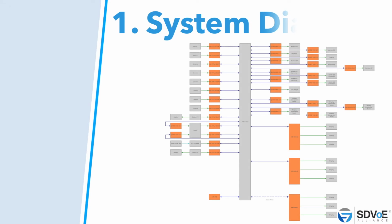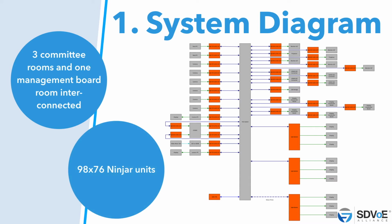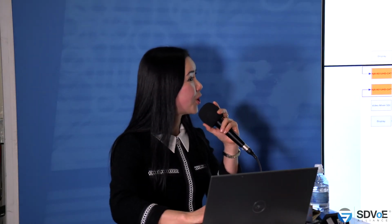It's been one of the biggest installations in Europe that has been done at once. 3 committee rooms and 1 management boardroom, because it's a new, gorgeous building. So the whole configuration is 98 by 76. If you're aware of the SDVoE presentation, we are replacing the matrix switcher. SDVoE is the best application for matrix switcher. Are you aware of those? Multi-viewer, video wall, all these kinds of things. Now you don't need this.